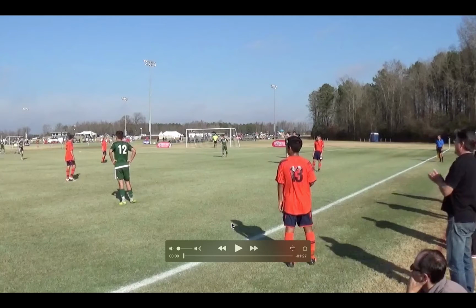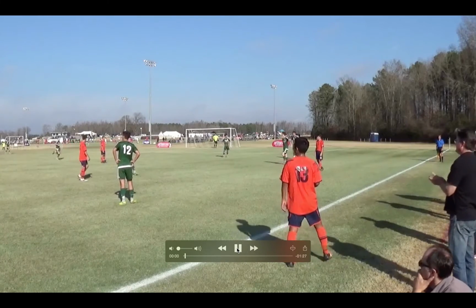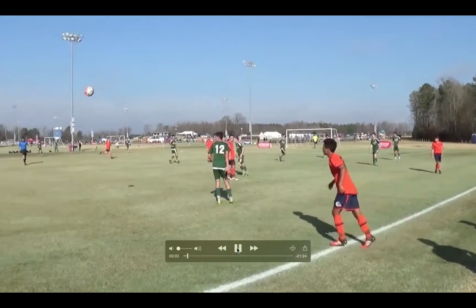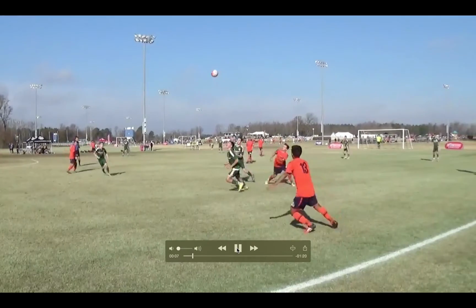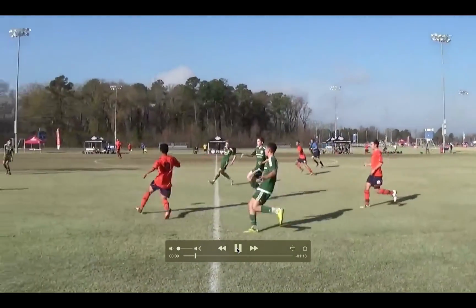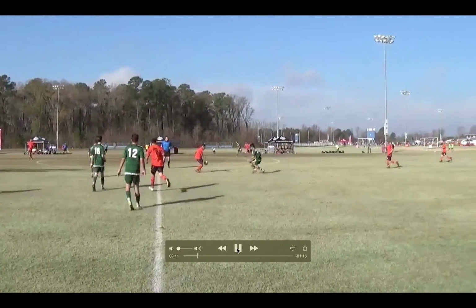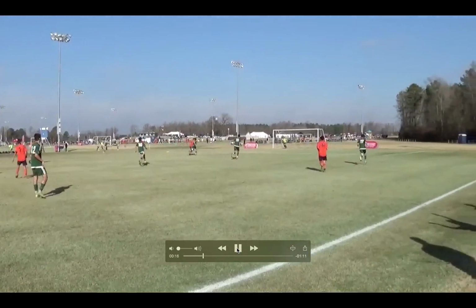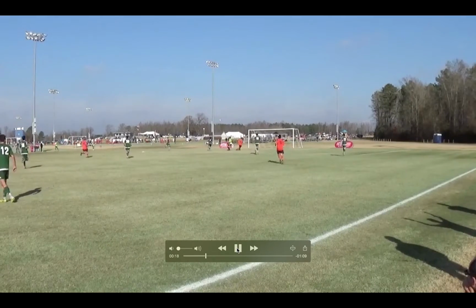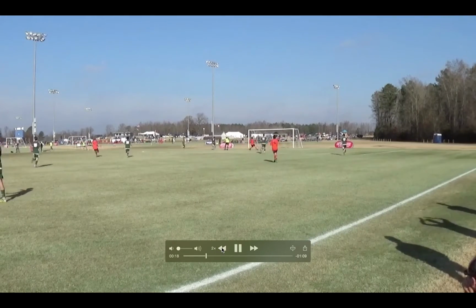All right, just another example here of their play in behind our defensive line when the ball quickly turns over. You just got to recognize the danger area. It starts off with sloppy technical play by us. Good pressure, right? Decent pressure here to try to win the ball. Just sloppy. We're not keeping possession. Again, sloppy. And look, one-time ball over top. The same way they scored last time on us. If this player is able to finish that properly, that's a goal.